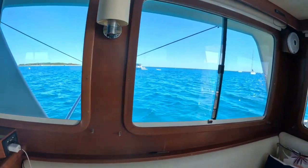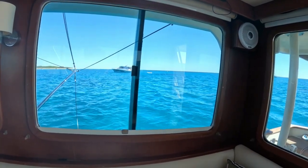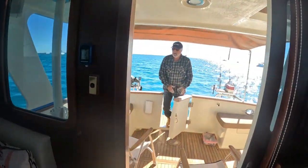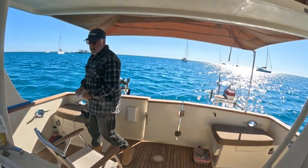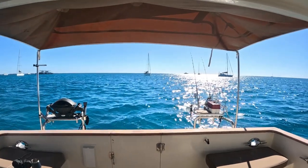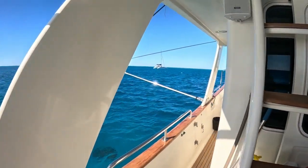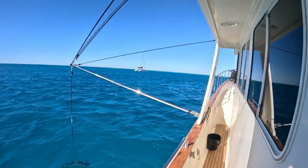See, look at those clean windows. Can only do it without screens when you're down here and there's no midgies. So they'll go back in when we get up north. But anyway, there's our update. I think we had 20 boats in here last night. We're down to about 15 now.